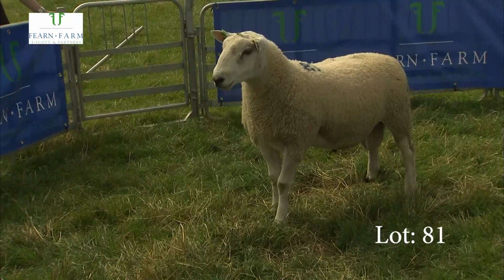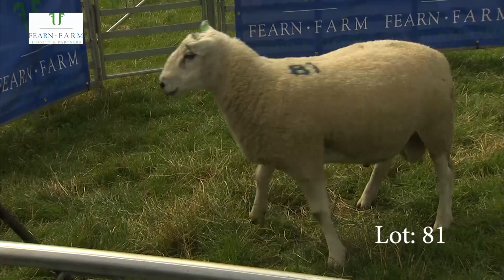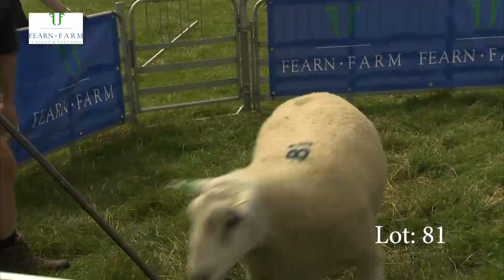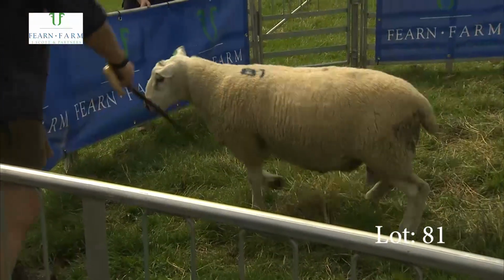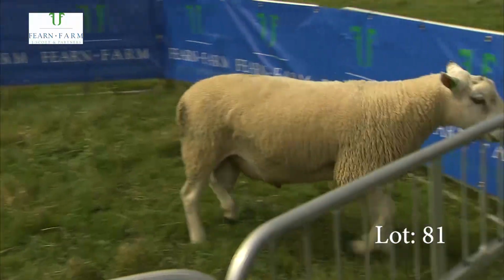Top 10% on maternal ability. Mature weight of his daughters will be slightly less than average. That's good if you want to pull your ewe weight back a bit. And he's also in the top 10% for lambing ease. So he should be producing daughters that you hopefully don't have to intervene with.